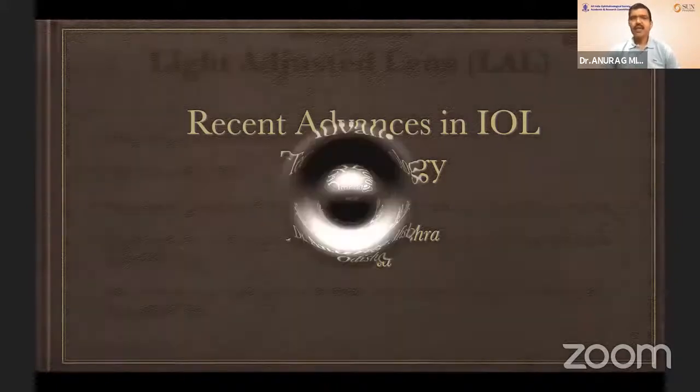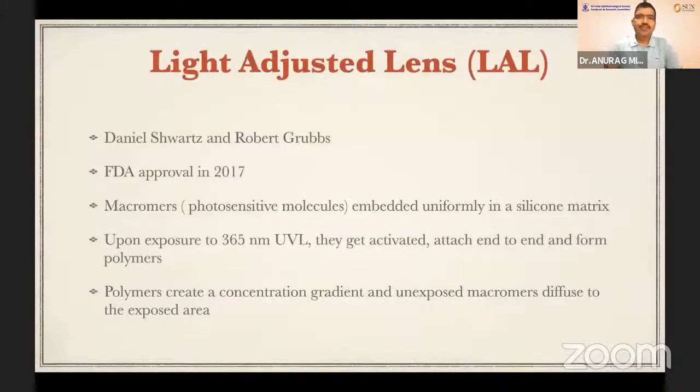We'll start with one concept which has already received the US FDA approval. It's called light adjusted lens. And the light adjusts this lens after it's implanted in the patient's eye. This concept was introduced by Daniel Schwartz and Robert Grubbs, and it got an approval in 2017. The material of this IOL is built up of macromers, which are photosensitive molecules, essentially, embedded in a uniform silicone matrix. So the material is silicone.